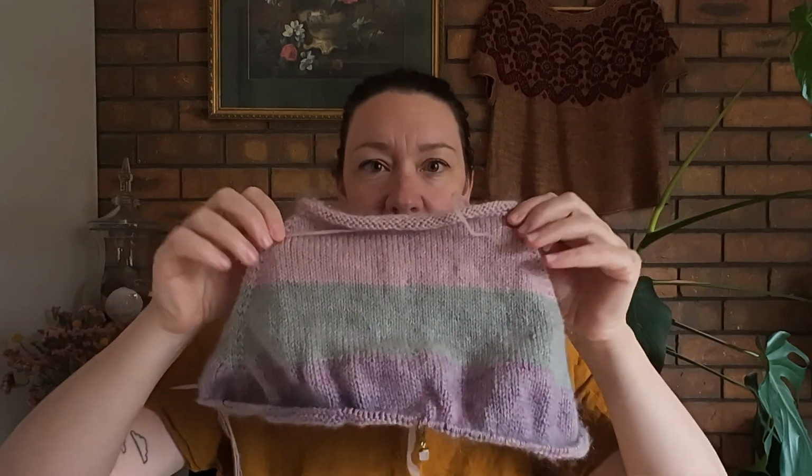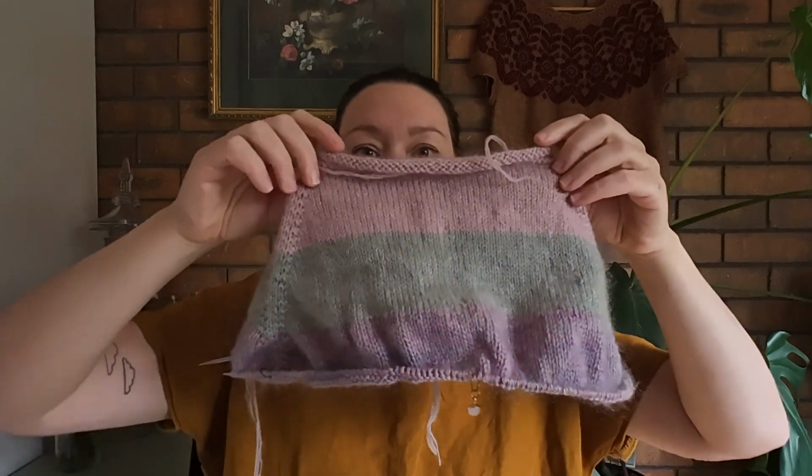I impulse bought a set of 5 mohair minis, and they were very beautiful, but not all that practical for me. I've never knit with mohair before. I had no plan for it. I just loved the colours and really wanted it. So I've incorporated them into this poncho. It's very basic. It's just increase every second row and hope for the best until it's big enough. So this is way too small.